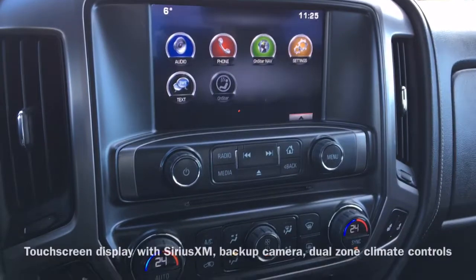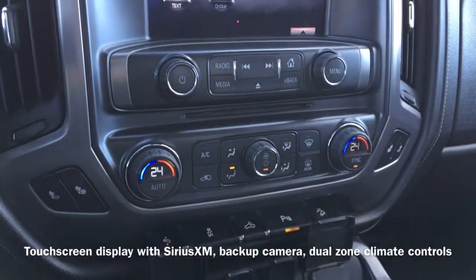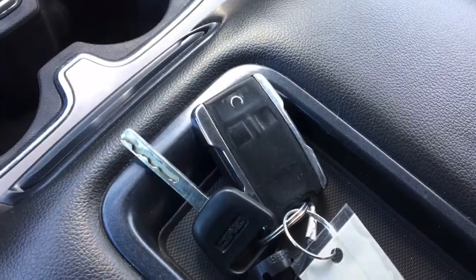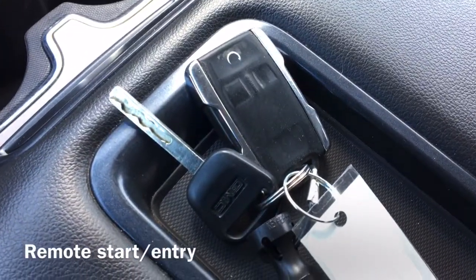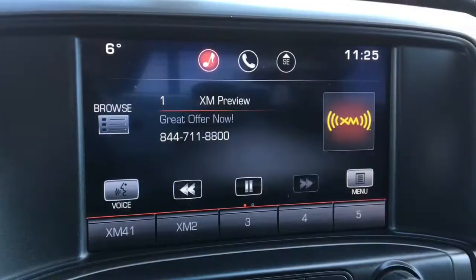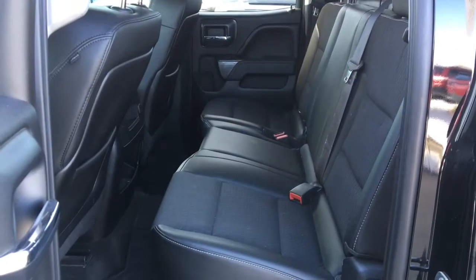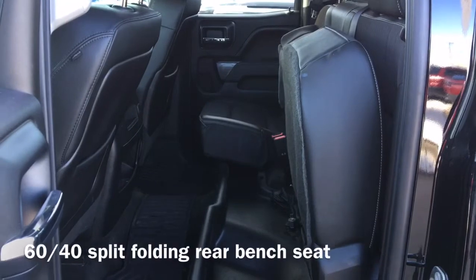A touchscreen display shows the vehicle's backup camera and SiriusXM radio. Equipped for your comfort are dual-zone climate controls. And on the vehicle's key fob, we have remote start and entry buttons. And finally, moving to the back of the vehicle, we have our 60/40 split folding rear bench seat.